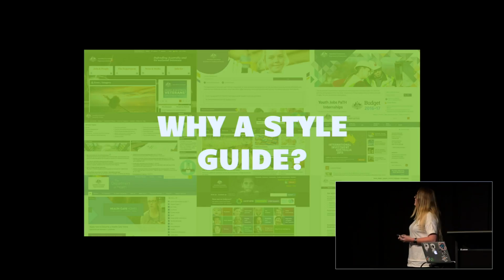But why build a style guide in the first place? I don't think that all of the government websites should look the same because that would be a bit boring. And I'm not going to try and sell you on the value of building a style guide because a lot has been said about why that's probably a good idea. But what I will talk about is why making a style guide helps us deliver simpler, clearer and faster digital services for government.